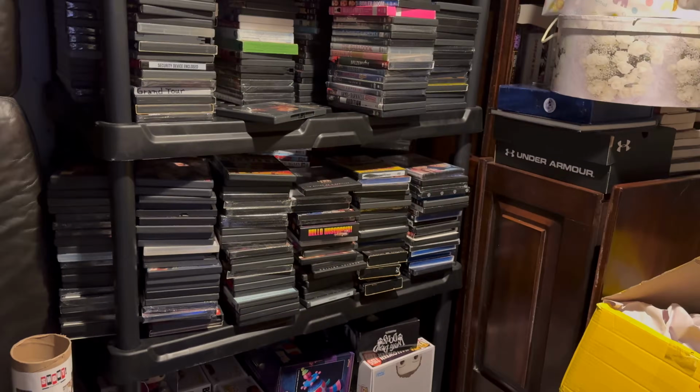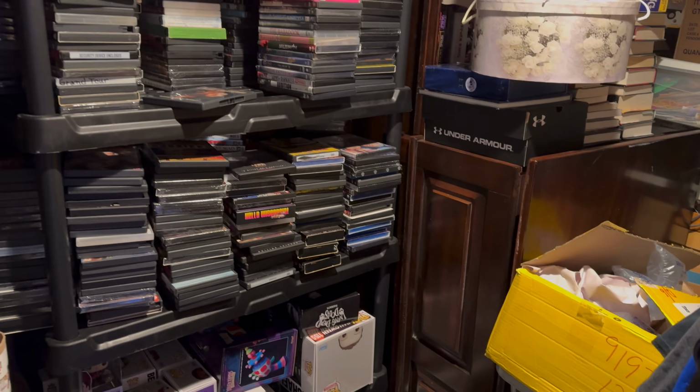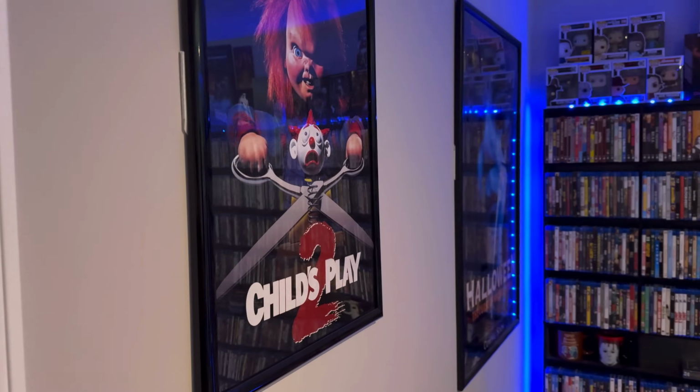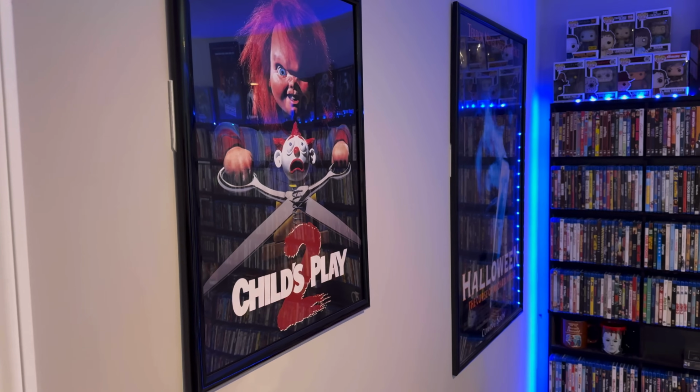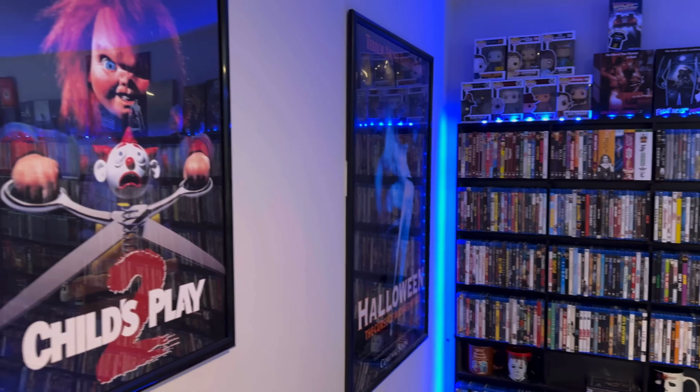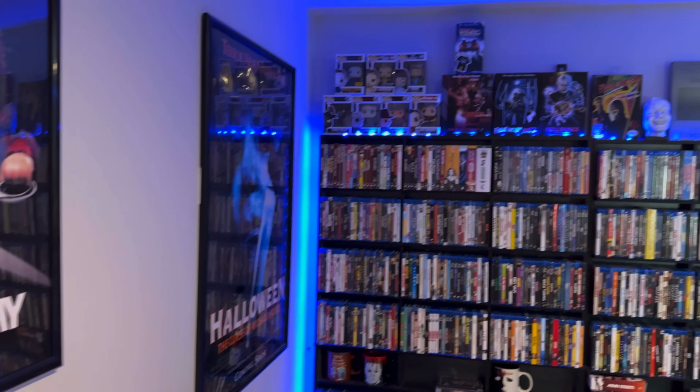Posters, Scream Factory posters. So I've got to reorganize all this stuff. The DVDs were at one point in alphabetical order. It's just a damn mess in there, guys. Let's close that. That's embarrassing. And then I got some posters up on the wall. I do want to get some more posters up and things like that, but that's going to take away wall space that I could have for more shelves.